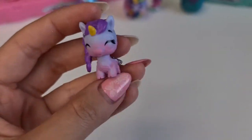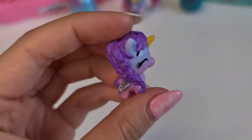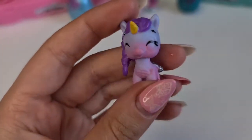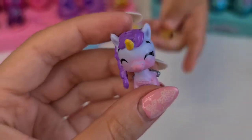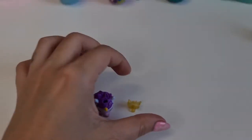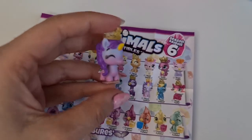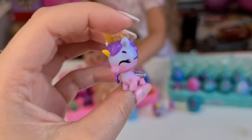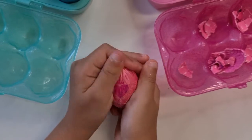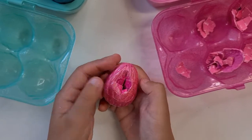goodness, we have a unikit. So adorable. And I do love this effect on him. So cute. Tanja, do you have something else inside? Yeah. A crown. And we have Royal Unikit here. Isn't she adorable? Oh my goodness. Good job.